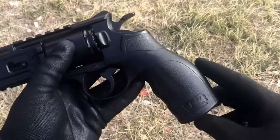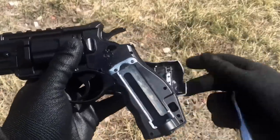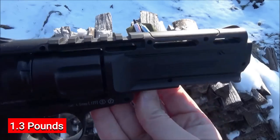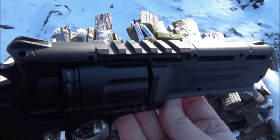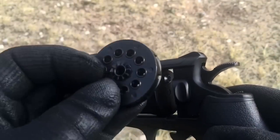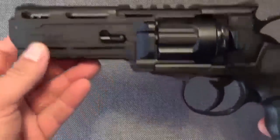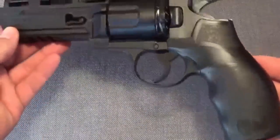The UMAREX BRODAX CO2 BB pistol has a robust mechanical feel to it, and despite its light weight of 1.3 pounds, it feels much heavier in the hand. The BRODAX is a modern-day air pistol that is stylish and attractive. It features a 10-round rotary mag, integrated Picatinny rails, and a lightweight polymer frame. All of these features combined make it more versatile.